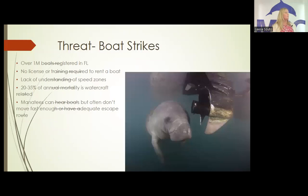The biggest threat, aside from the UME, and a long-term threat, is boats. Again, I let you know that power boats have been in Florida since the early 1900s. Each year they represent about 30% of manatee mortality. It can be more or less depending on the year, but that's a pretty standard number. And Florida just passed 1 million boats registered in the state. That is 1 boat for every 30 people. That's a lot of boats.